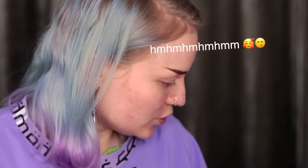And now we're just going to apply foundation and see which side looks better. This is my shade, okay? Oh wait, why am I still so glowy right there? Did the primer slide down?